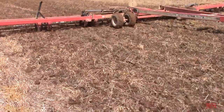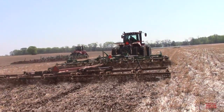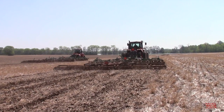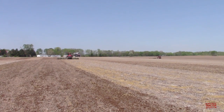The two big tillage tractors in this video are manufactured at Case IH's tractor factory in Fargo, North Dakota, which has been building articulated Steiger four-wheel drives since 1969. The two machines are powered by FPT 12.9-liter, 787 cubic inch engines.